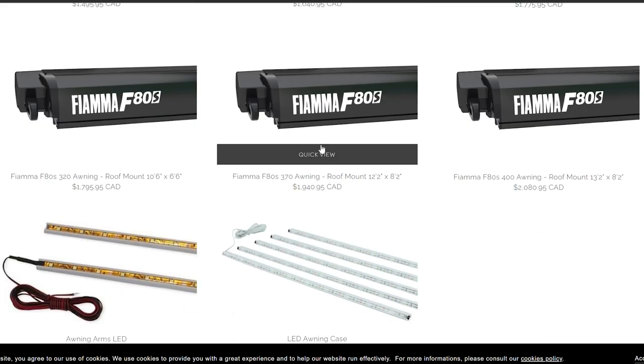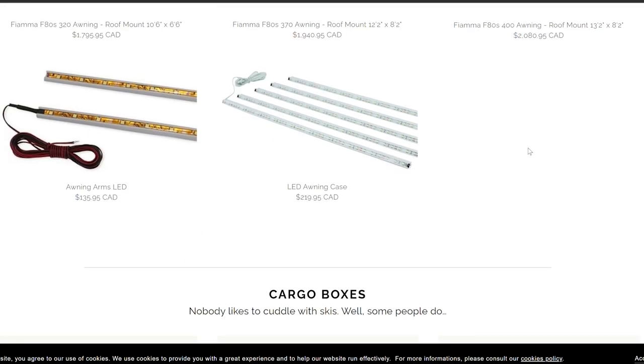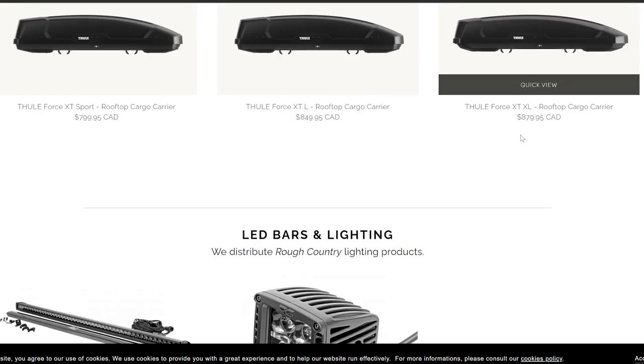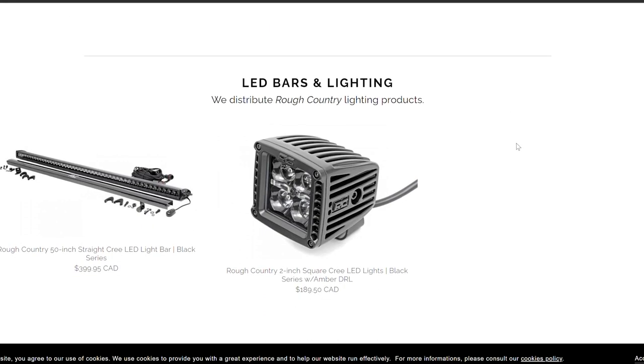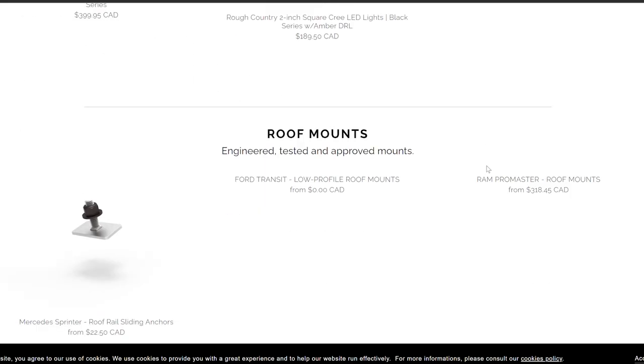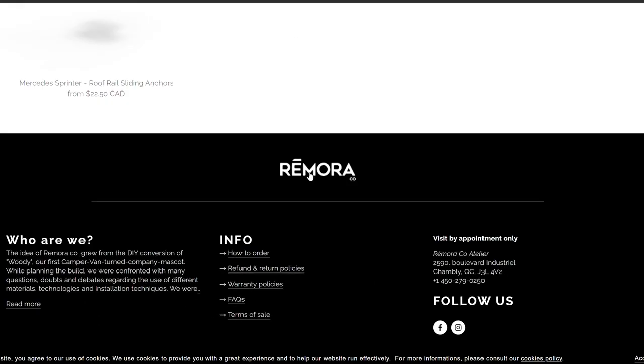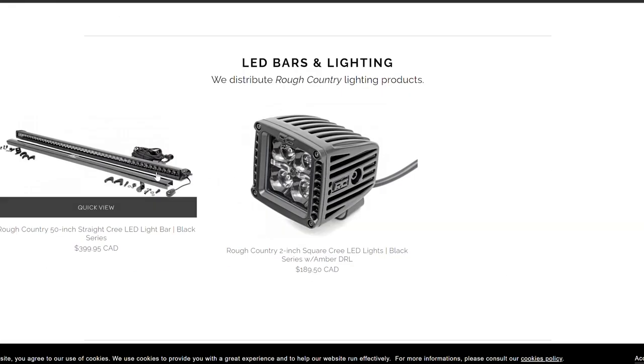But what led to Remora is really the testing of the actual van life. I didn't start a company because I wanted to get on the bandwagon. I lived the van life for quite a while, and then decided to bring that expertise, that experience, into the products that we design here.